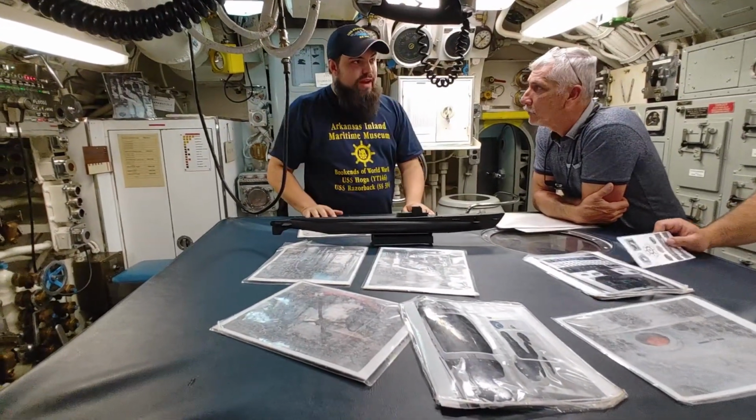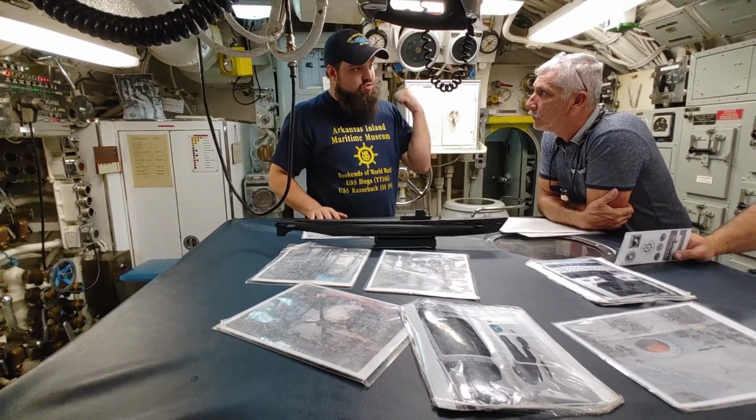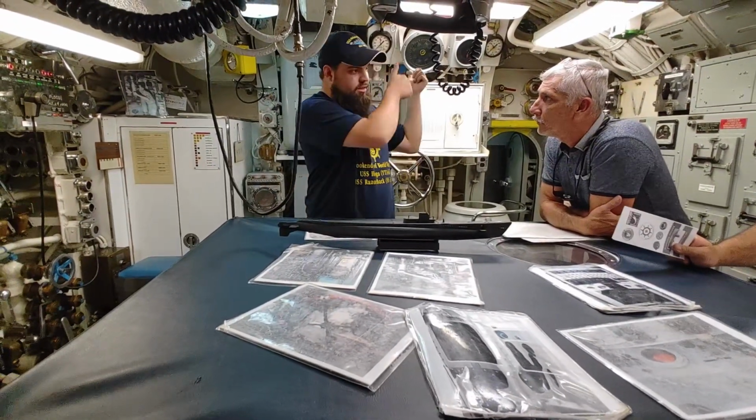That's why the escape hatch we're going to leave out of in the forward room is a pressure chamber. It floods with water, helps equalize water pressure. You can make an escape out of the boat if you need to.